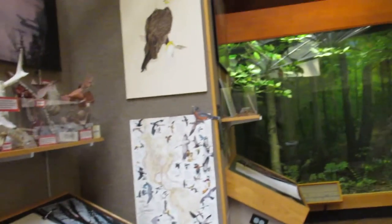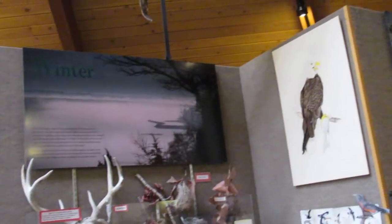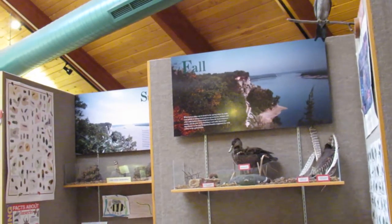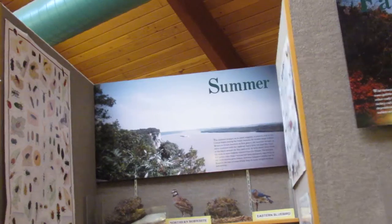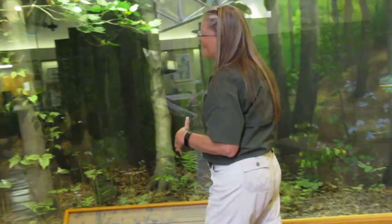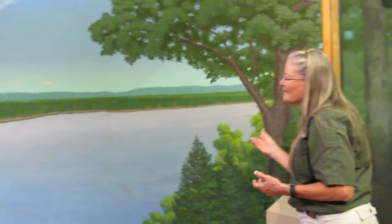And so as you go through, you see the seasons. We're on the Mississippi, so the photos above show stages of the river that you would see in the spring, the summer, the fall, and the winter. So it just gives you an idea of what the river would look like. So as you go through, then the diorama talks about the plant life and the trees that are found here and the animal life. And then we have this amazing mural that's done on this wall.